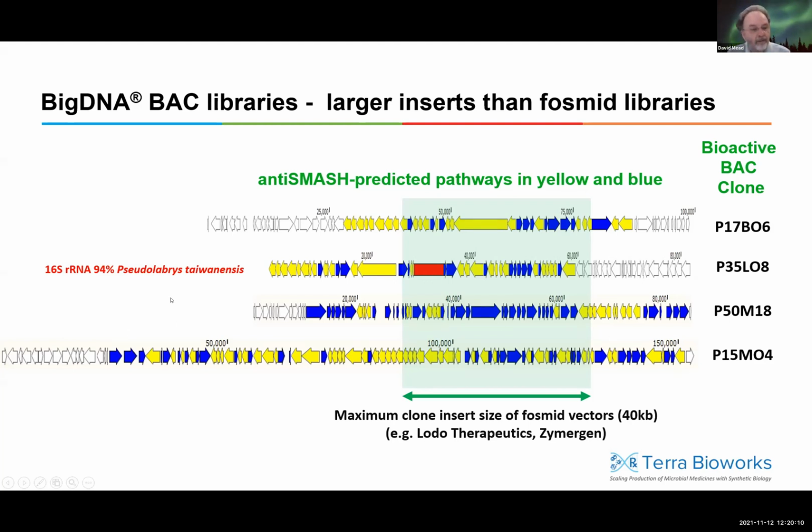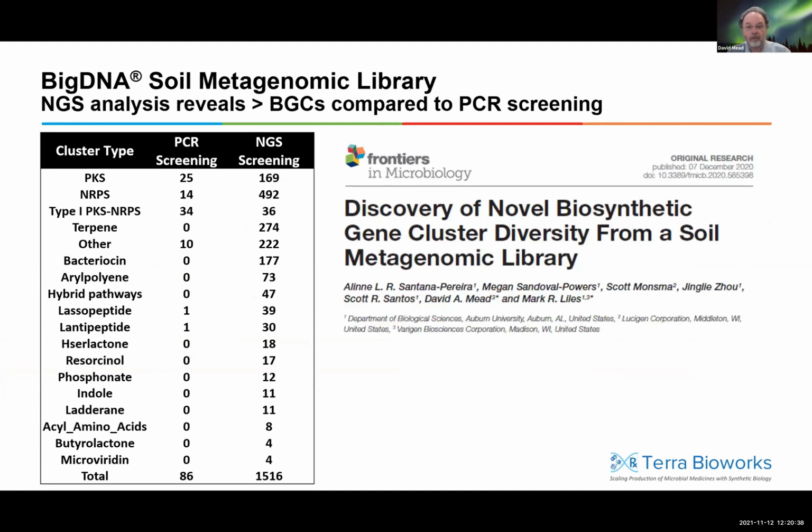We haven't cloned anything that big from the dirt yet, but we've certainly captured some pretty large inserts. You can see some antiSMASH annotated biosynthetic gene pathways here in the blue and the yellow, and we're obviously capturing a lot more of the contents of these unculturable bacteria, and these are actual BAC clones that have bioactivity. So there's a lot of unexplored dark matter that we're trying to wade through with this process.